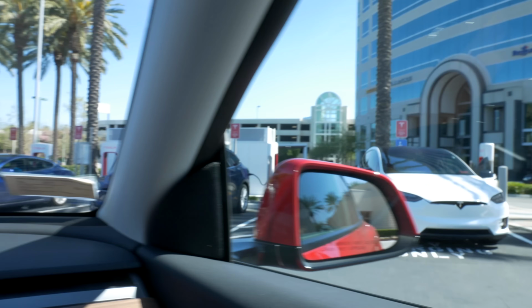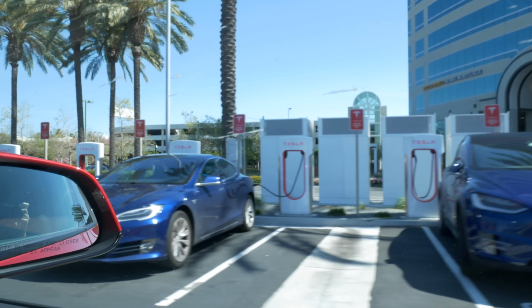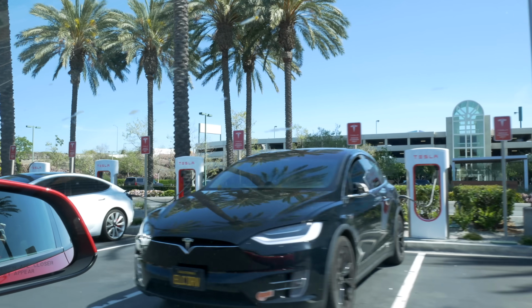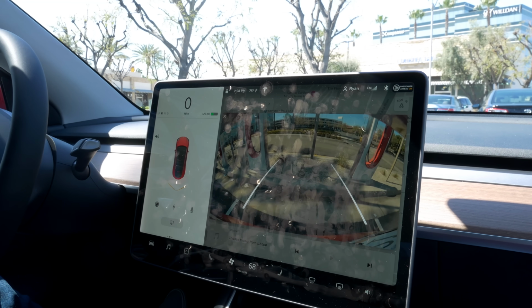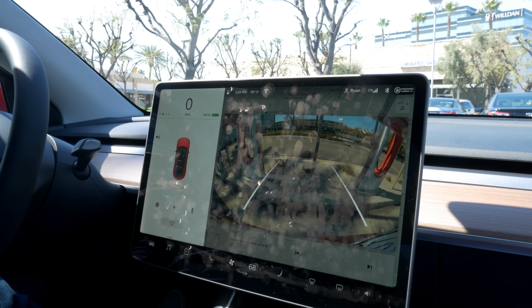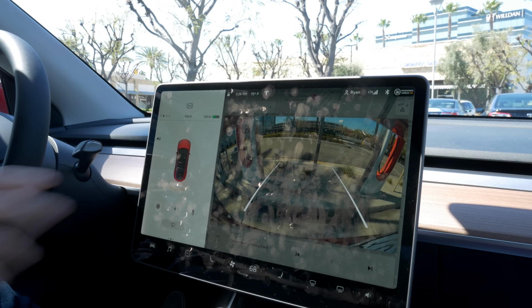Score. Oh, pro tip. So you'll notice that everyone is parked about one space apart from each other, and that is on purpose because I think they slow down if you're right next to someone. I don't know the exact math of it all. Here I go. Screen protector to come soon. All right, let's plug in.